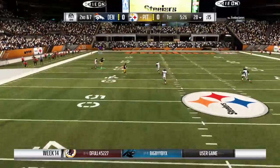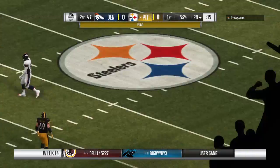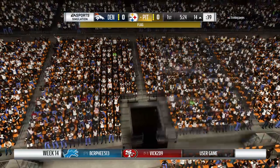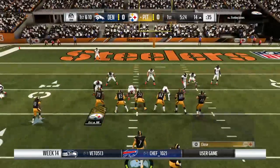He's going to loft one deep left side here. And that's going to wind up incomplete. However, we do have a flag down. Let's check in with our referee. So the contact came before the ball got there, and the flag is thrown.